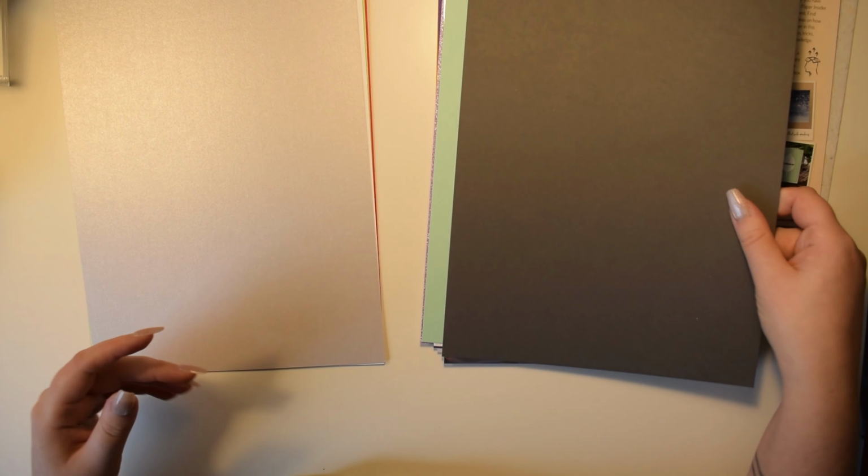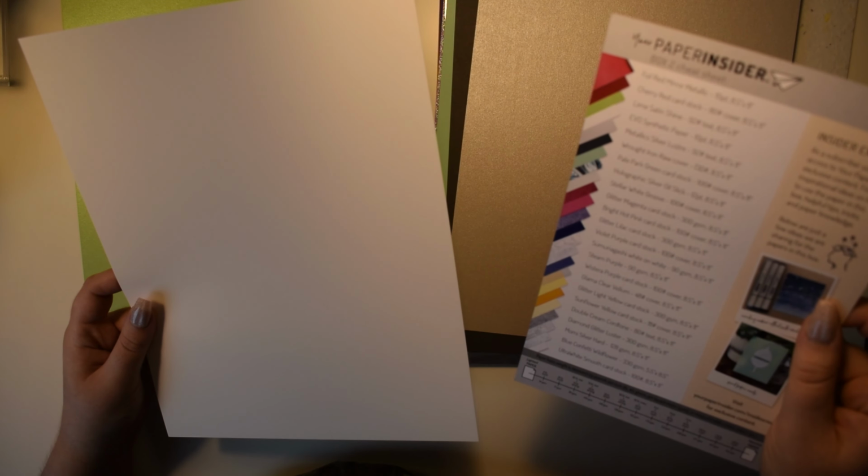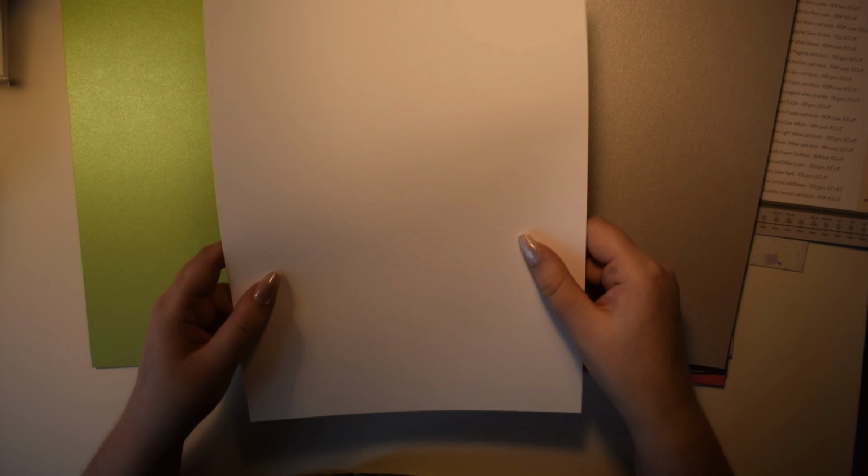Not that I don't want to show off these pretty papers, but these would be really good for inside the cover of books. Silver, really pretty luster. Oh, this must be their synthetic paper. That's what I'm actually looking up, because it's really different. Yeah, Evo synthetic paper. So it's sort of plastic, but it's very interesting feeling. It's just very smooth plastic.